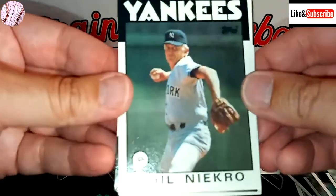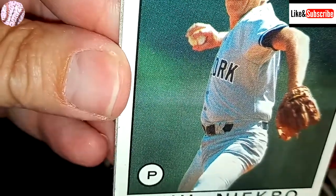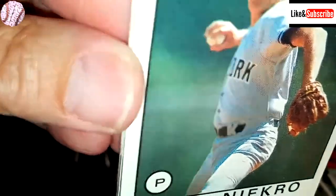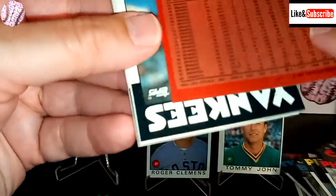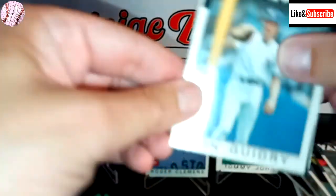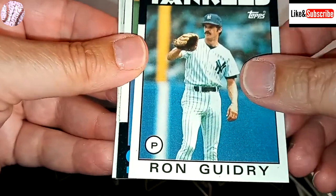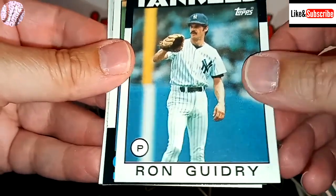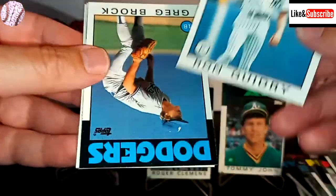Hey, there's a Hall of Famer, Phil Niekro, still throwing the knuckleball there. That doesn't look like a knuckleball. It's more of a palm ball, right? Or does he have his knuckles bent under? I don't know. Looks almost like a palm ball. But you could probably imagine there's some, what do you call that stuff? Some snot or something. Here's our Ron Guidry, Louisiana Lightning.